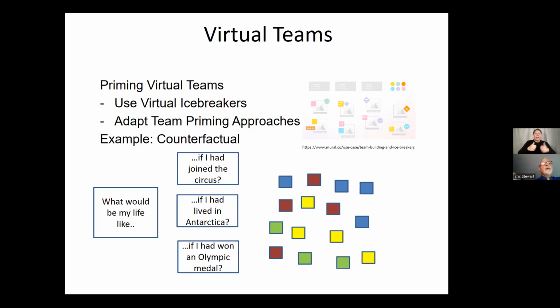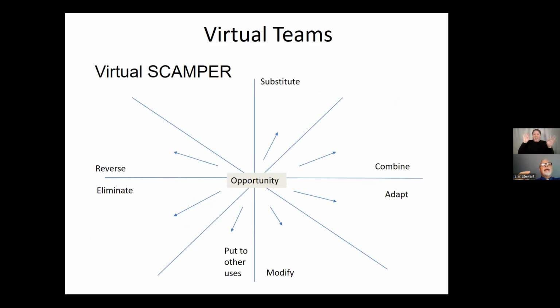And so you can go through and do the same sort of priming things and getting people thinking of spontaneous or thinking of creative solutions in this virtual space. And then setting up your virtual space to use any of the creative processes, putting up a virtual SCAMPER board and then leaving it up there and letting people go through and figure out how the opportunity can be substituted. And then they can come back and they can put post-it notes in each one of these sections to be able to say, this is how I would do it.